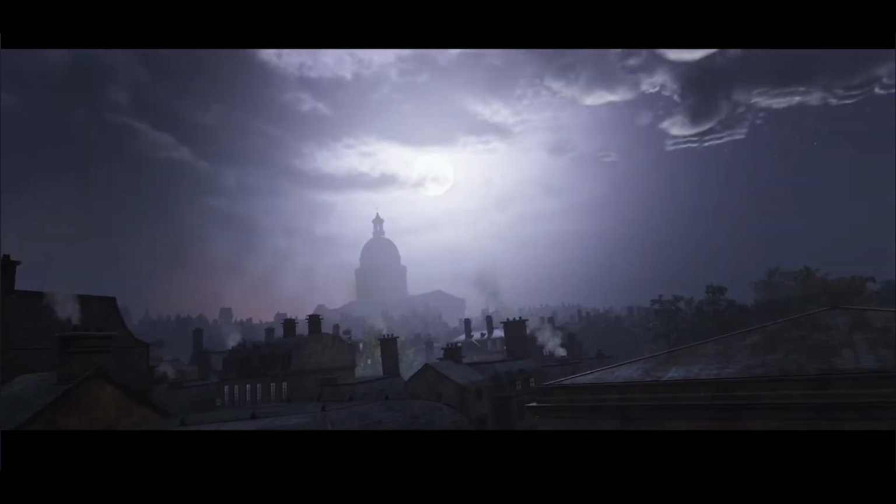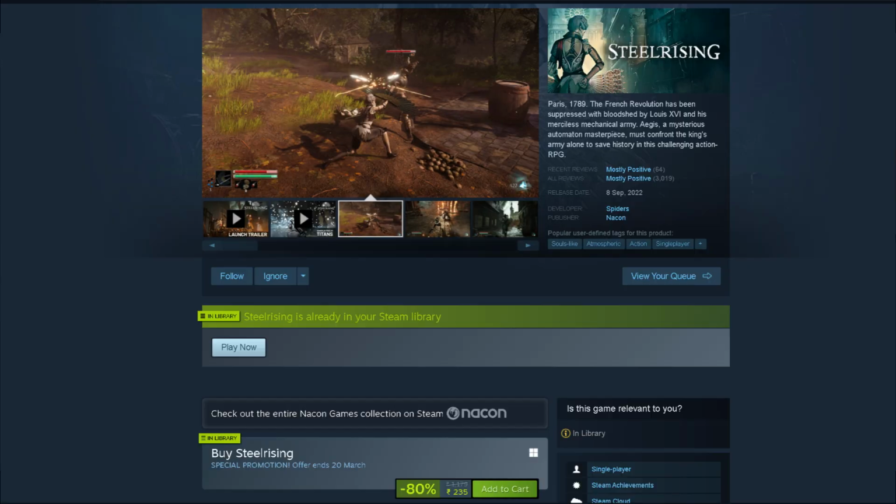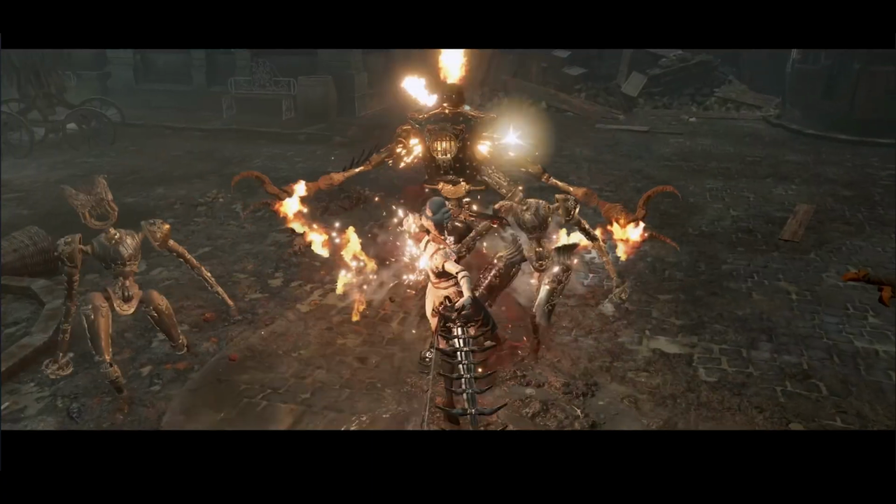So the next game is Steelrising. Steelrising is a Souls-like atmospheric action game, 80% off, $235, almost like $2 to $3. So I highly suggest you take this game as a Souls-like.